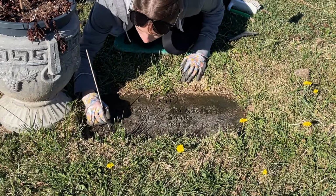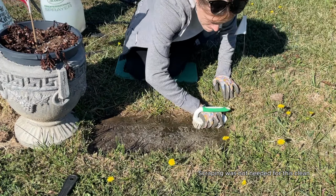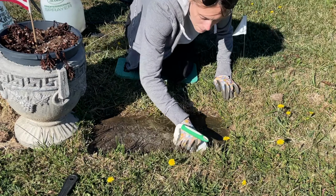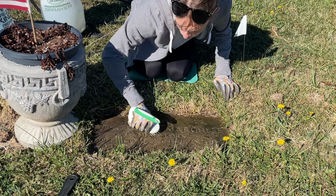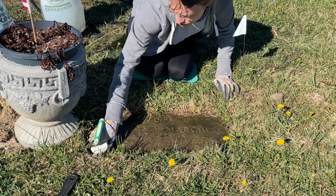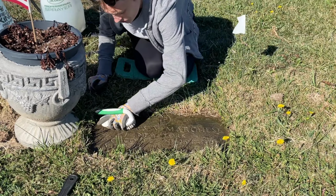After that step, I like to go in and scrape off the stone. Scraping sounds like this harsh and harmful process, but if you're using a plastic scraper, a plastic putty knife like I do, it is completely safe for the stone to do, and I only do this when necessary. After scraping, you head right into brushing.